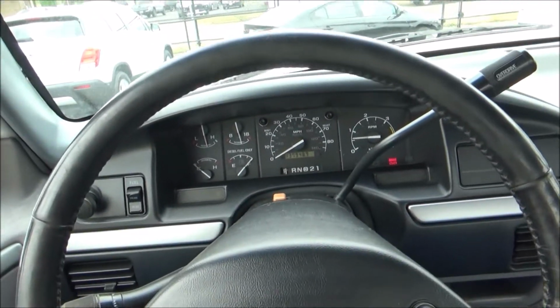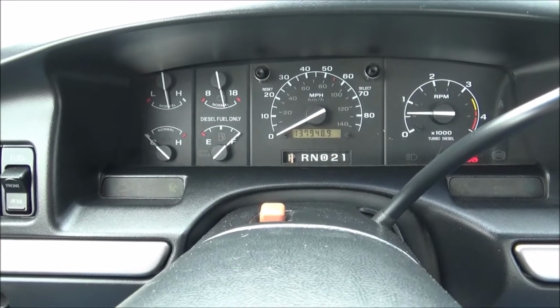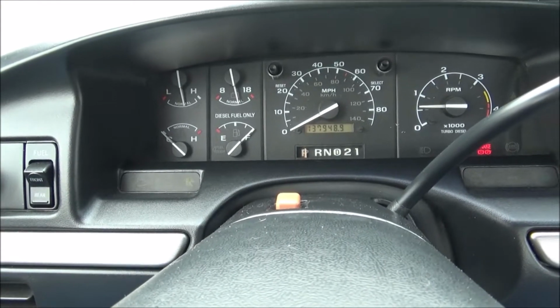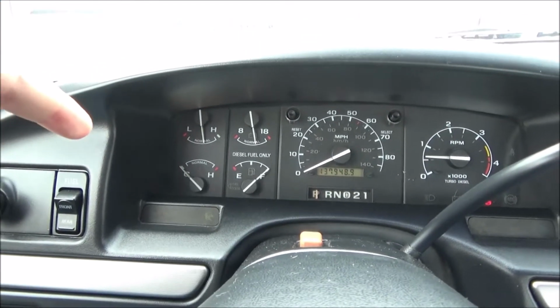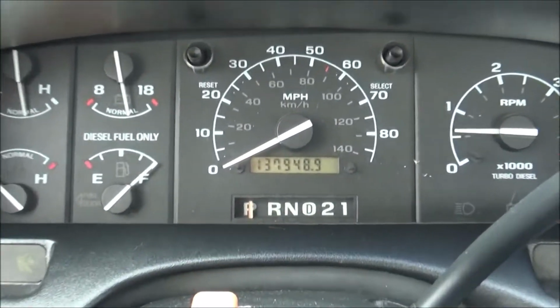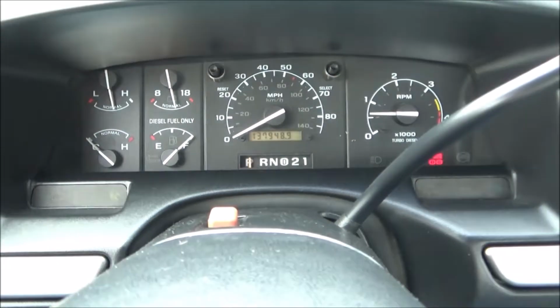Gotta love it. This is back when diesel engines were nice and loud still. The instrument cluster houses 6 analog gauges, including your tachometer, speedometer, fuel gauge, temperature gauge, oil pressure gauge, and charging voltage gauge. Digital odometer.